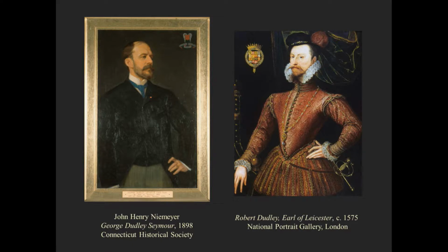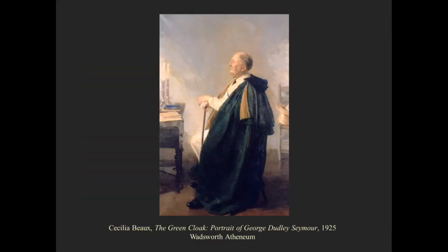Here's another one where he's imagining himself as a latter-day English gentleman, a dandy. And then this last one, he settles on himself as an antiquarian, painted by Cecilia Beaux. And here he's wearing this cloak that he says he got out of an 18th century garret.